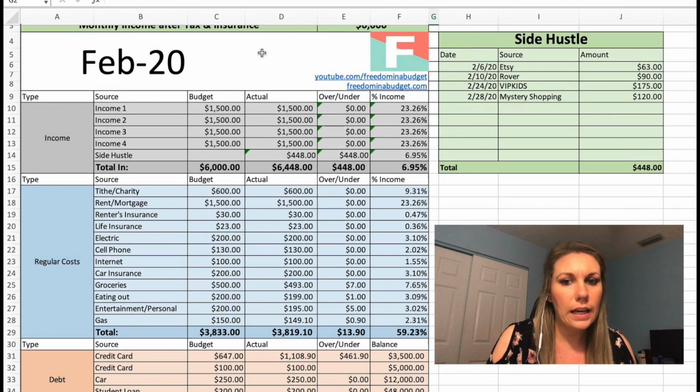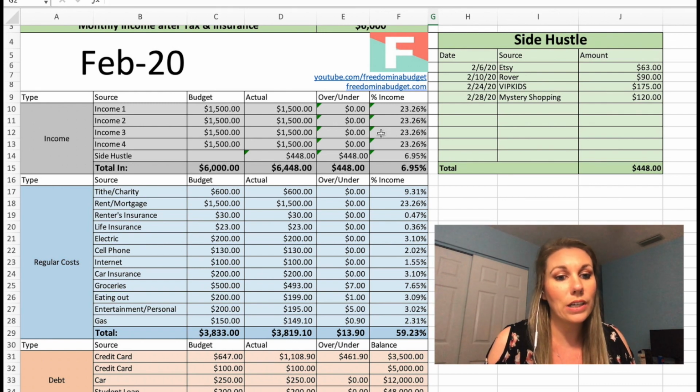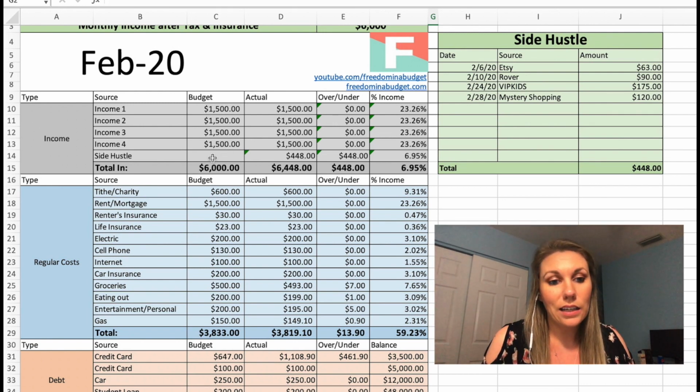Then here we have the side hustle box that we'll get to in a little bit. That's going to be for some extra income that is not part of the $6,000 income.